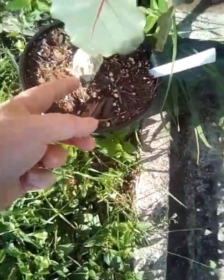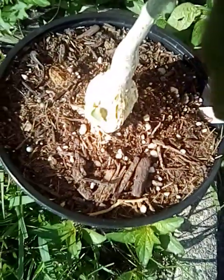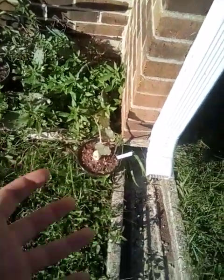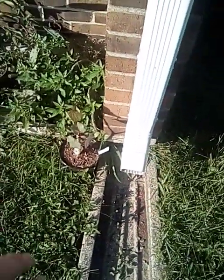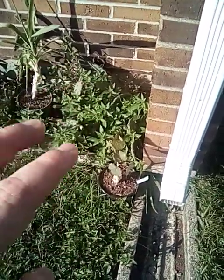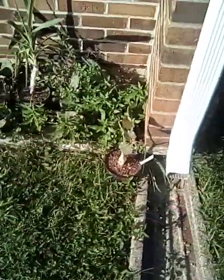I actually had this guy outside during the, oh look, it's got little babies. I didn't know those little babies were there. I got a little excited about those. Anywho, doing really well. I found out that they can take cold. I actually had this out one time last year, taken down to 33 degrees. I was like, oh no, had snow on it and everything, but it took it like a champ.